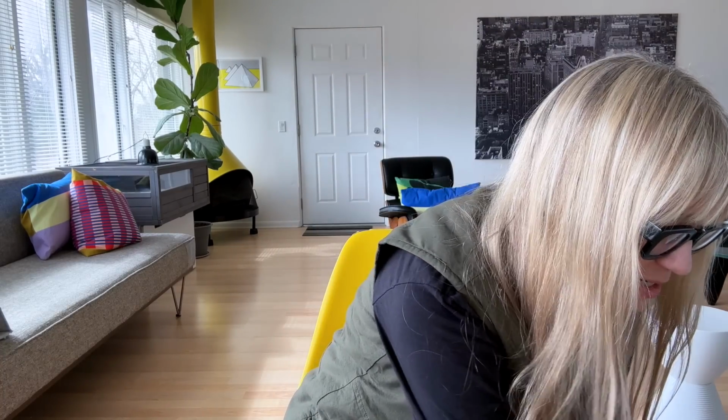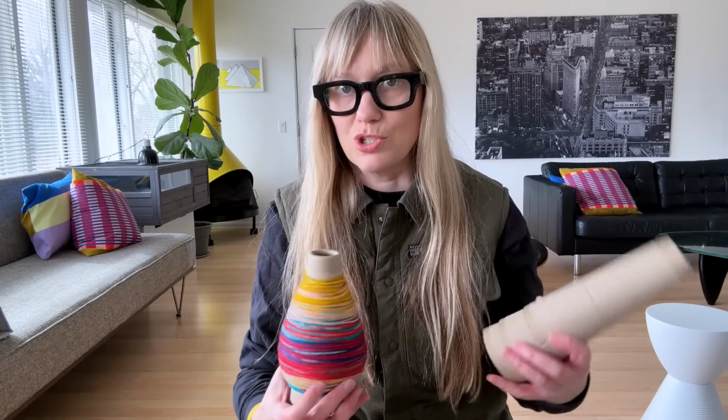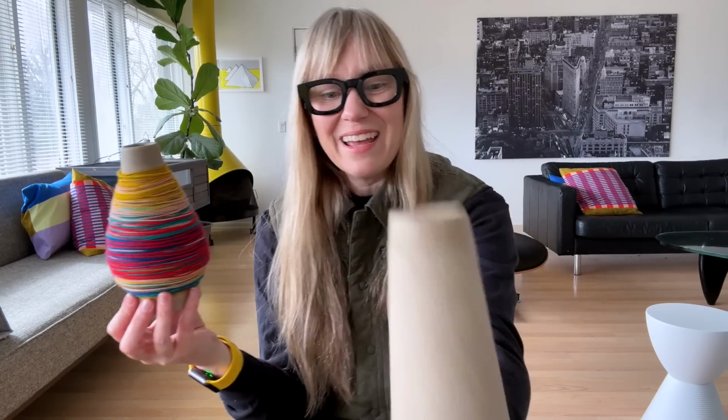We have cardboard cones that we wind the yarn onto. The machine does not take a skein. You can't just have like a skein and go straight from there. You have to put your skein on a cone or it won't work. You'll be really sad. And this is one of those self-striping skeins from Nomadic Yarns, one of my favorite yarns. And it's gonna be really fun to see how this stripes up.